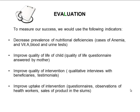Okay, and now Lauren will actually tell us about the evaluation and how we'll go about it.